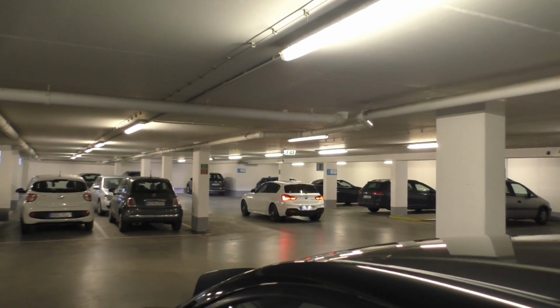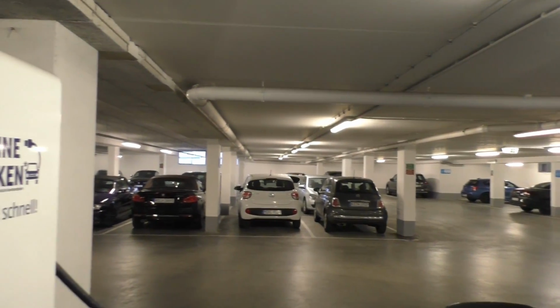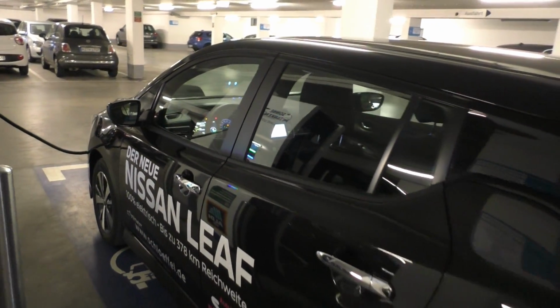This over there is my former car. This is the car that I used to drive, an M135i, and this is what I traded for this, but not in that black color.